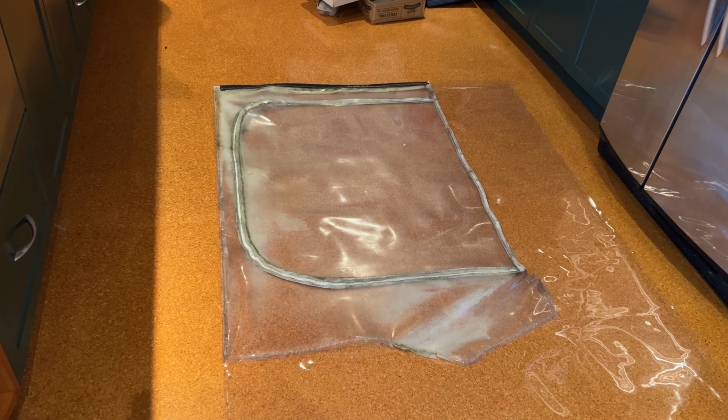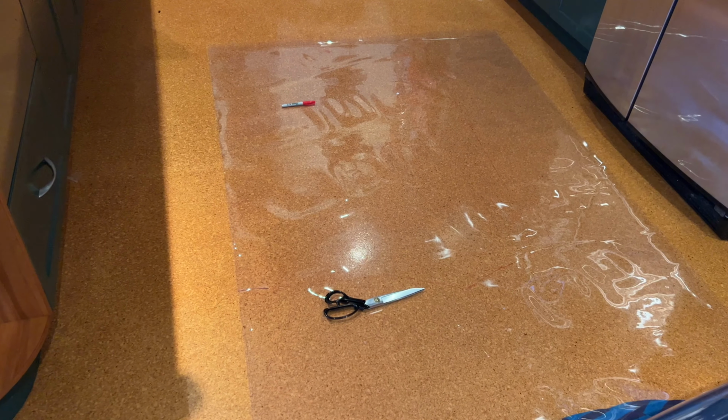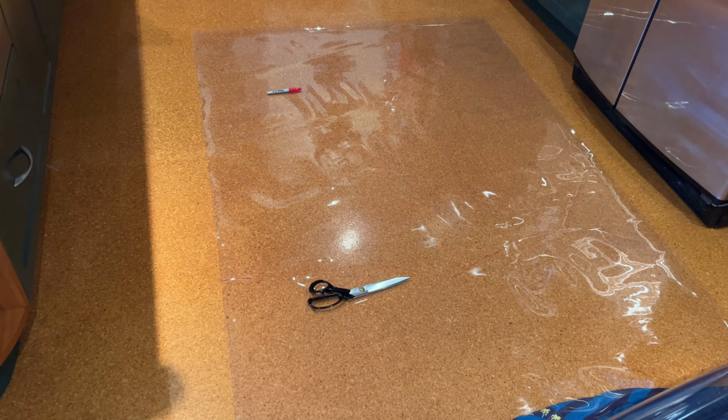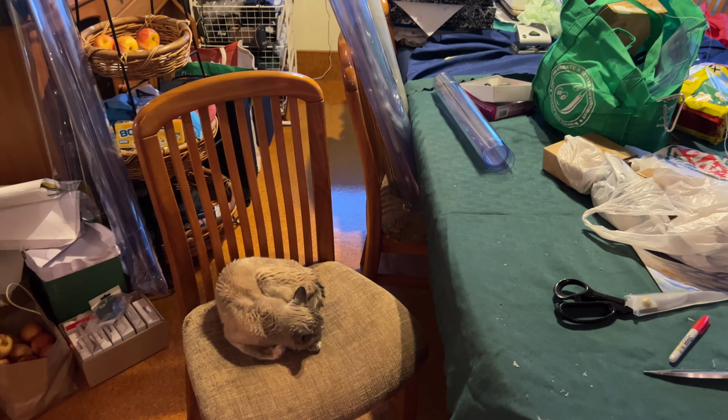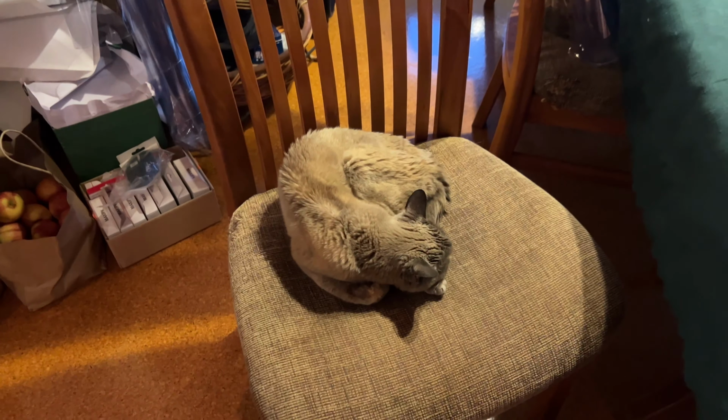Fortunately we can use the old one as a pattern, so let's cut that out. Traced around it, just got to cut it out now. I'll obviously have to go into shift because someone's sitting where I was.